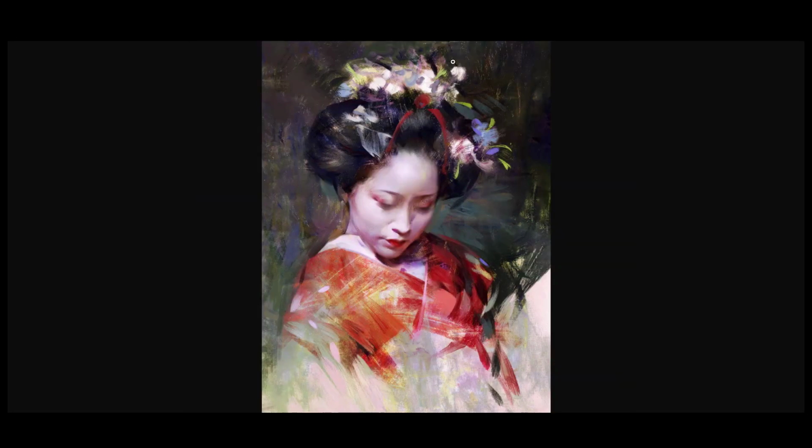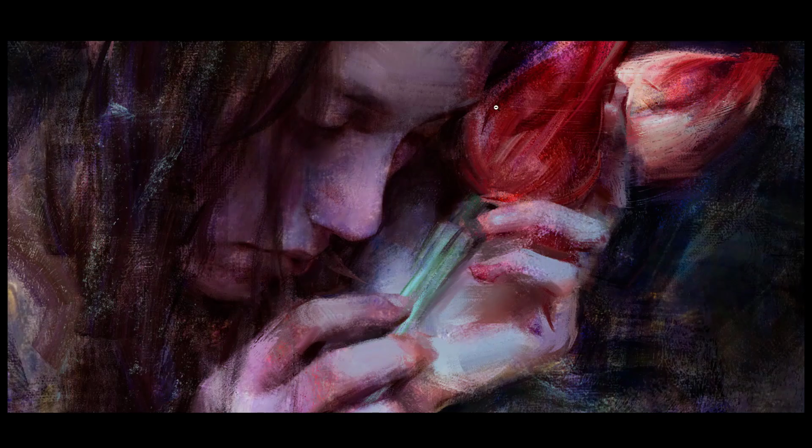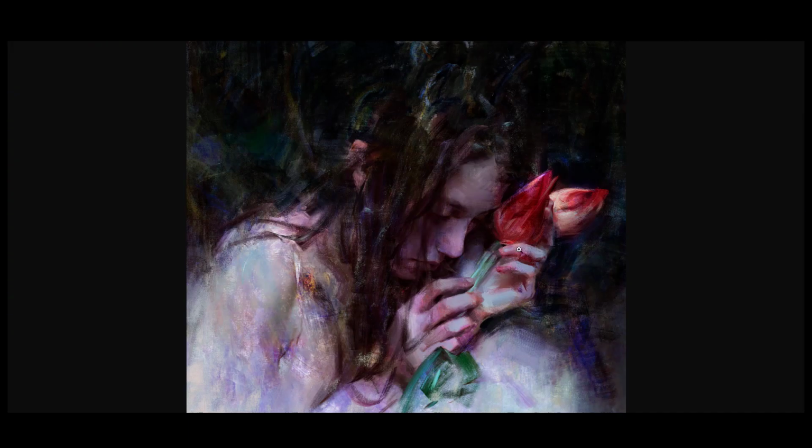Same kind of style. Now this one obviously differs in terms of subject matter, but it does have the same kind of feeling. Very impressionistic, very realistic, right? Especially when it comes to the actual figure, especially with the face. And it's so artsy, so moody.